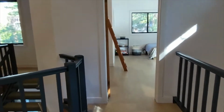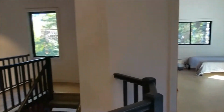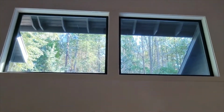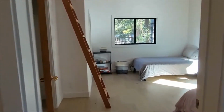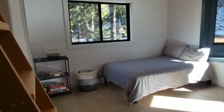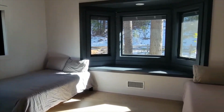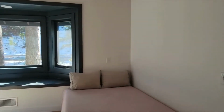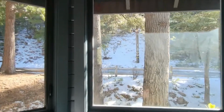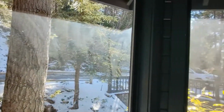To this side, we have bedroom number 2. We have the master there, and we have the access to the garage there. I'm going to go ahead and take us this way. Look at those great windows, lots and lots of windows. This is bedroom number 2. Bedroom number 2 has, right now, 2 beds in it and another one of the window seats. This bedroom faces the front of the house. So through the window here, that is the street and my car in the driveway.